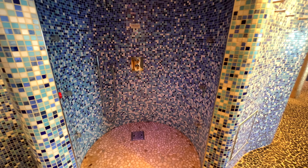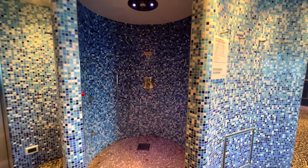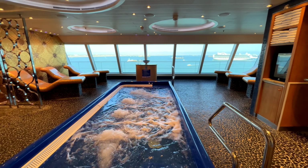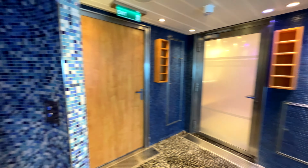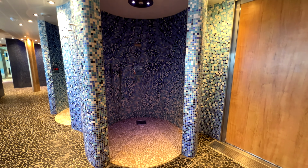Now, there's one of these showers on either side of the room. Sorry, let's clean up the camera. These are one of my favorite things. They have a rain shower head, rain noises. They also have like aromatherapy that comes out. They have vents on all the sides. Love these. These are probably my favorite part of the thermal suite.